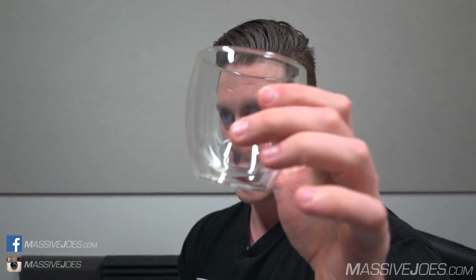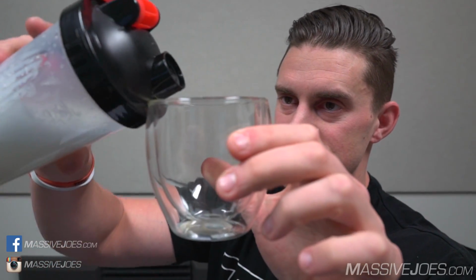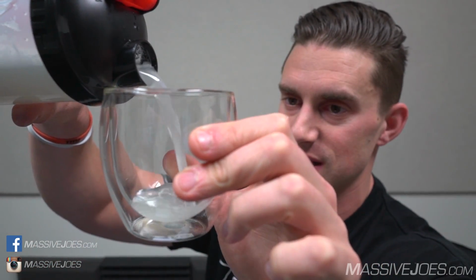All right, I think that is enough. As you guys can see, high content of leucine, no surprises there. It does froth up, especially because I just shook the absolute shit out of it. If I let it sit there, as you can see, it's starting to separate out. Let me show you in the infamous double wall glass exactly how it has mixed in the Team MassiveJoes Elite Shaker.